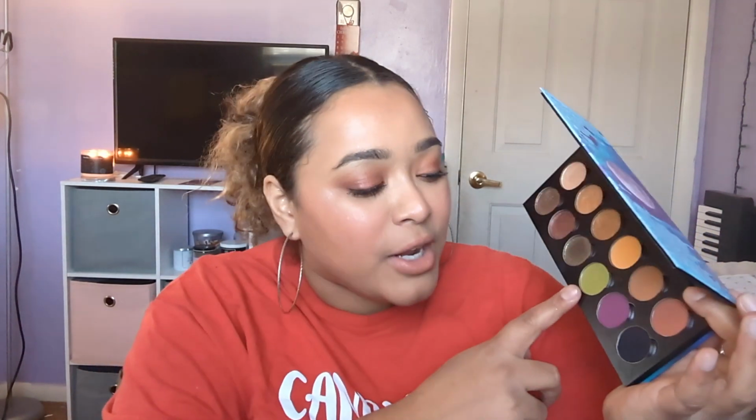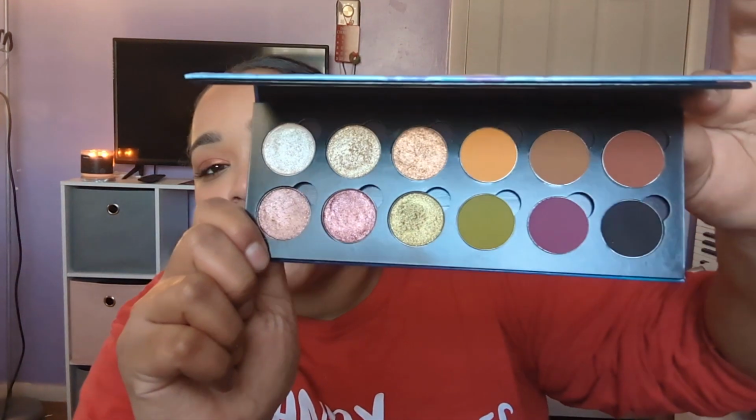Everything else is perfection. Again, the mattes are buttery, they're smooth. The greens are beautiful. The purple is beautiful. Everything about this palette is stunning. Genius. The packaging is gorgeous. The price tag is not that bad. So worth every penny, honestly, if not more. There are definitely palettes that are way more expensive than that that do not need to be.